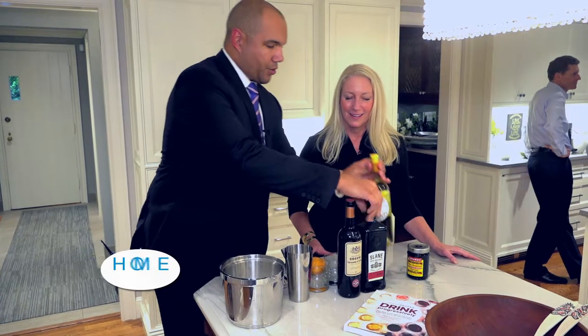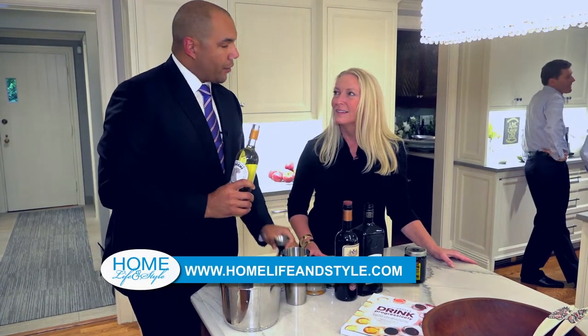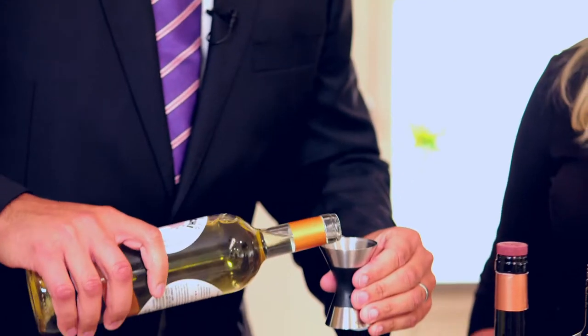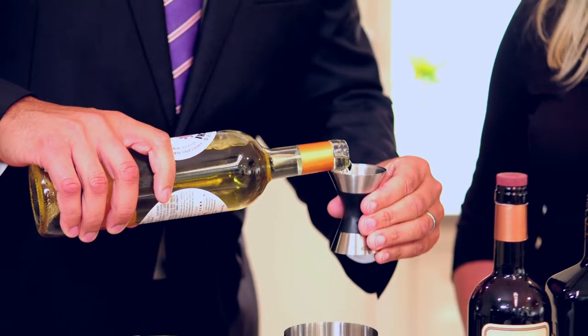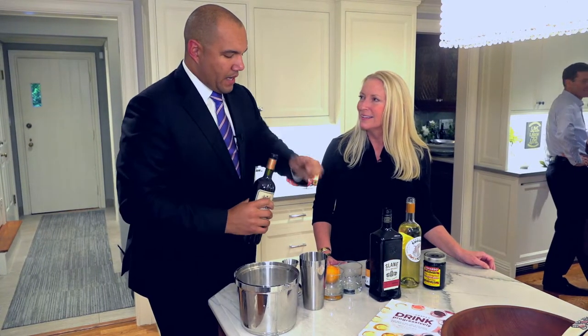The trick to a perfect Manhattan is that you're doing not only the white and red vermouth, but you're going a little bit heavier. Vermouth is wine-based, and so it's really going to soften the alcohol from the whiskey. So we're going to do about 1 ounce of white and an ounce of red.